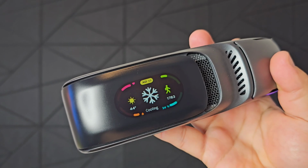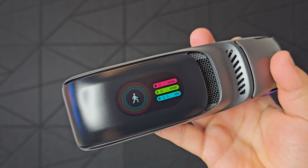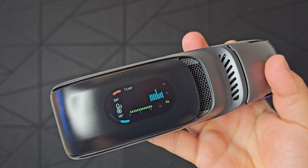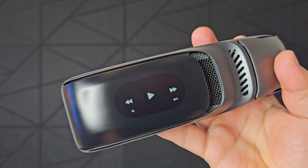And then this home screen also gives you information like your steps, the weather, and then if you swipe over, you get your heart rate, swipe over again, you get your burnt calories, your steps, distance walked as well, swipe over again, temperature, swipe over again, you get the play, previous or next option for music.